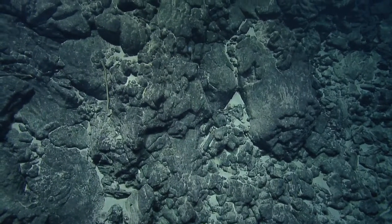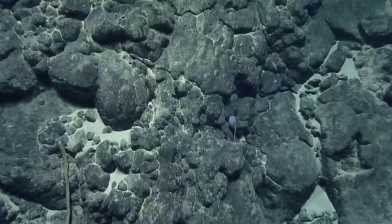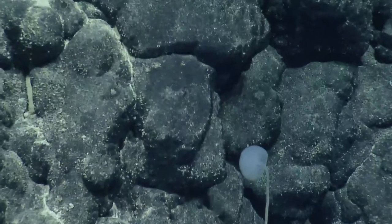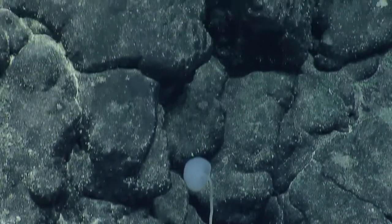Do you have any zoom on the sponge? Slicing device down there? Slice device. Have a little pocket knife? No. Not with that ROV. Just a little inspection class thing. All right, I'm sorry, I'm bouncy here.